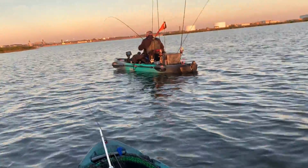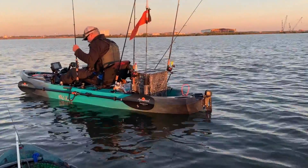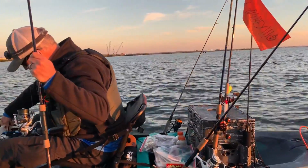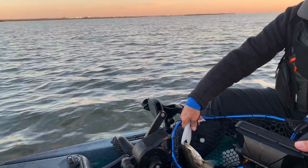On this day, we all happen to have Old Towns. I had the 106 motorized. I do that when guiding a lot and I have several people, so I can zoom from one person to the other and help everybody out a lot easier. You throwing that big old zoom? Yes. Oh, wow. Big fish, right?